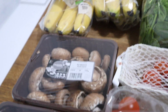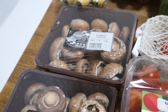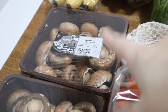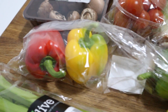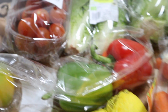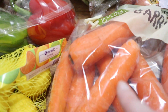Also usually an avocado as well, but I haven't got any avocados here at the moment. Then I've got 2 big punnets of mushrooms. I'm going to be making a chicken liver pate, which is one of my favourite things. One of those punnets will be used for that, and the other one will be going in a chicken supreme that I'm going to be making. I've got some peppers, celery, lemons, some lettuce, 2 packs of tomatoes, and a cabbage, carrots.